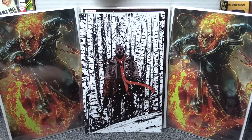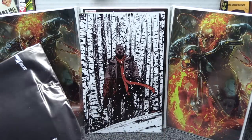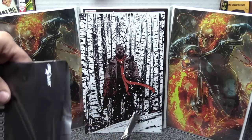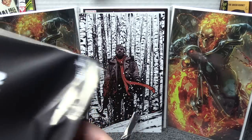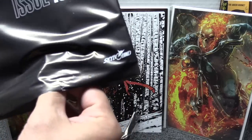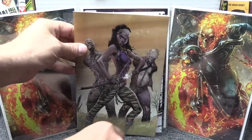Nice, sweet, I got that one. And then I got two copies of #19, which is the J. Scott Campbell cover. So let's see what we get out of this one. Nice looking covers so far. Okay, why is that not coming out of there? Come on, baby, get out of there. She's tight. Oh, there we go. Oh, sweet. I got a color virgin for that one. That's a nice looking cover too.